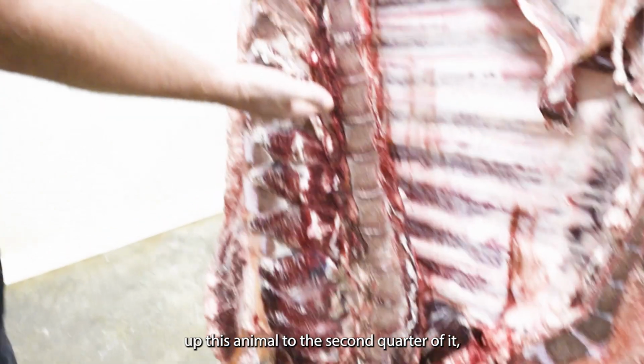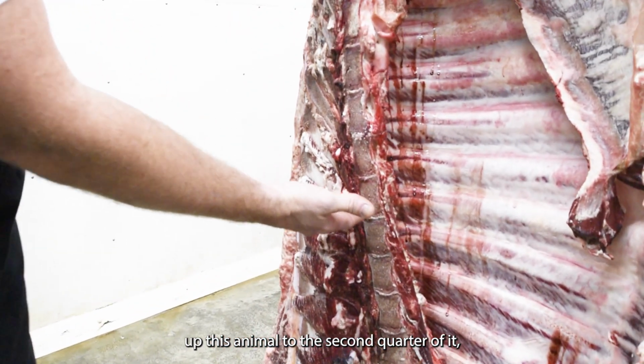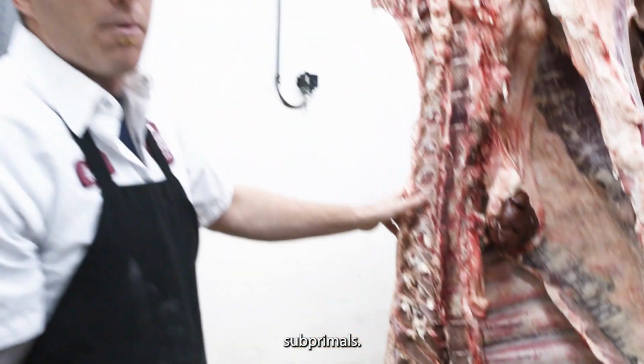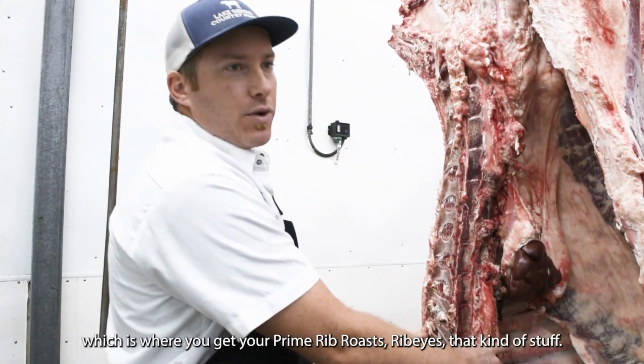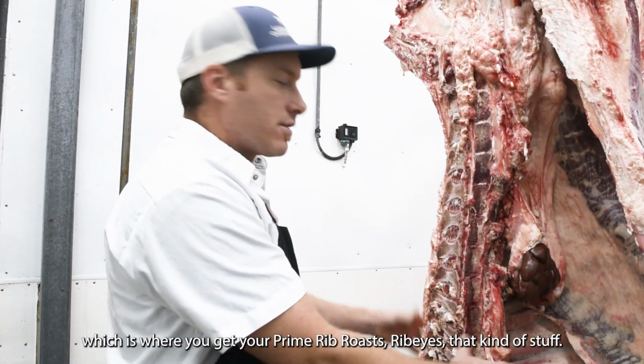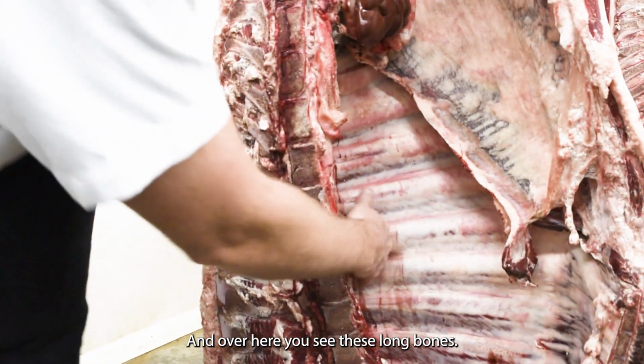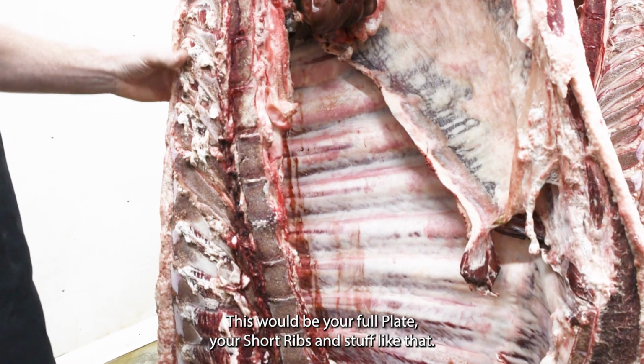As we move up this animal to the second quarter of it, this is the rib primal, which is made up of two main sub-primals. You got your bone-in rib, which is where you get your prime rib roast, rib eyes, that kind of stuff. And over here, you see these long bones. This would be your full plate, your short ribs, and stuff like that.